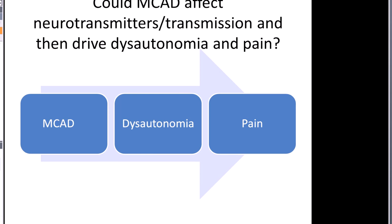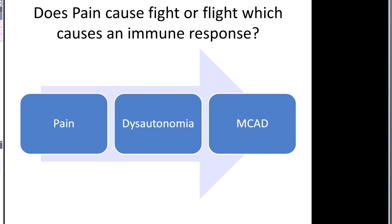Next slide. Or could it be that it starts with the musculoskeletal system and there's pain, and pain is stressful and it puts you in fight or flight, so you end up with too much stimulus to that system, which causes dysautonomia and MCAD.